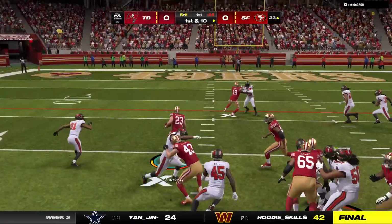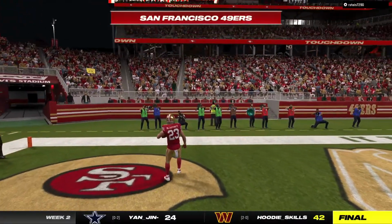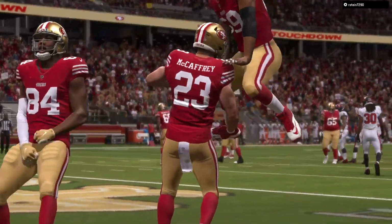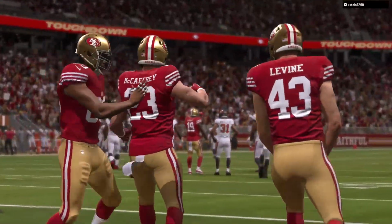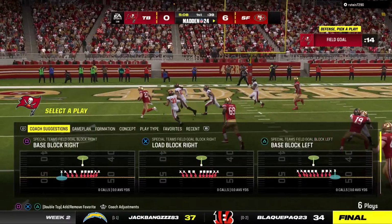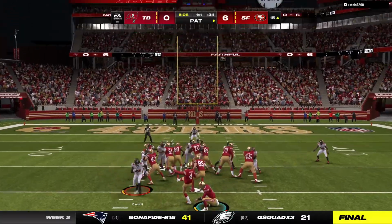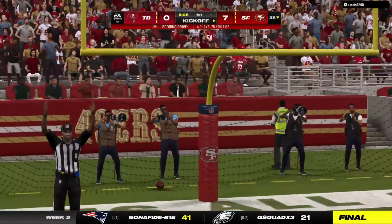On 1st down, this is McCaffrey. And he's going to take it in. Touchdown, San Francisco. Christian McCaffrey with career touchdown number 94. He ties both Jerome Bettis and Priest Holmes on the all-time list. And the Niners put the first points on the board as they take the early lead. Moody good with the extra point, and that makes the score 7-0.